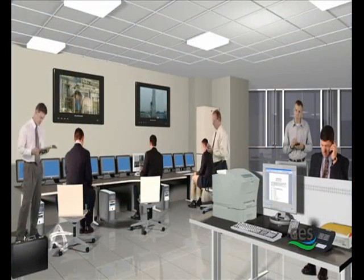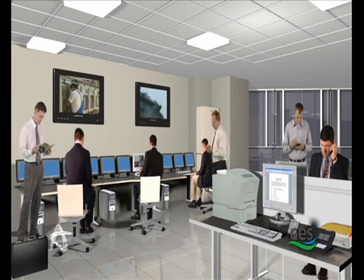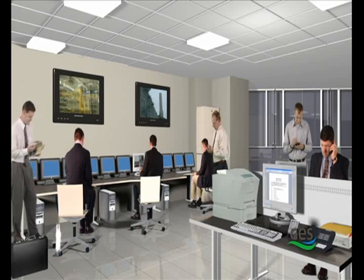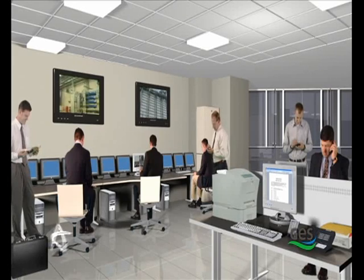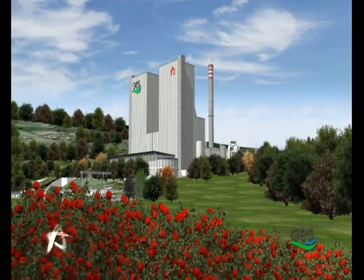The control of the plant will be executed by a distributed control system, which will fulfill all functional requirements and special tasks requested by the application. All safety and protection functions for plant components and assemblies will be fully automatic. The performance of Gerze power plant will be monitored continuously within the scope of environmental monitoring and management program.